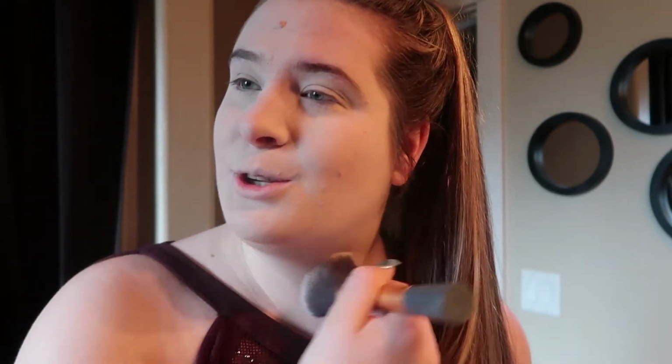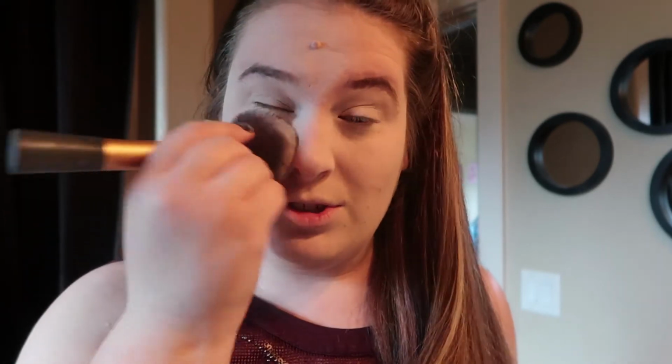I really do love this Wet n Wild foundation. I have a really hard time buying foundations because my skin is so white. I'm usually the lightest shade in foundation lines, if that. A lot of companies don't even have my shade of foundation because I am so white.